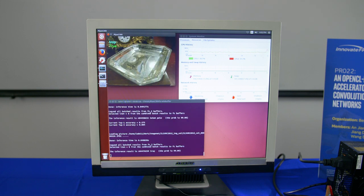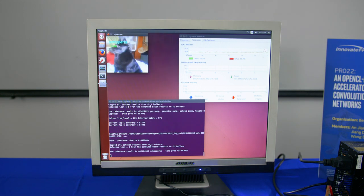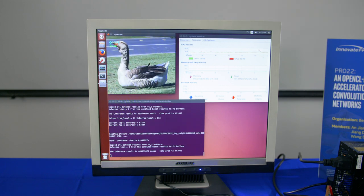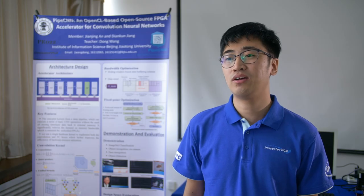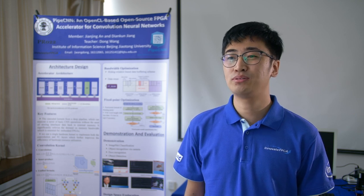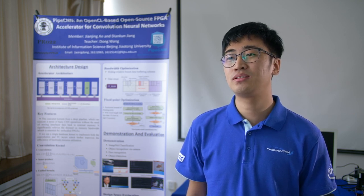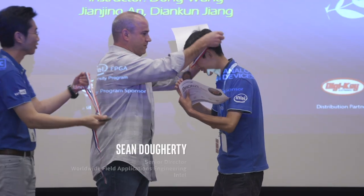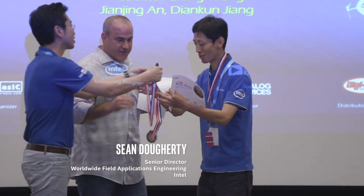People usually don't open source their work for everyone to use for free, and I want to contribute to the future of AI. I want future developers to utilize our PipeCNN as a tool to realize their vision and applications in AI. An OpenCL-based FPGA accelerator for CNNs.